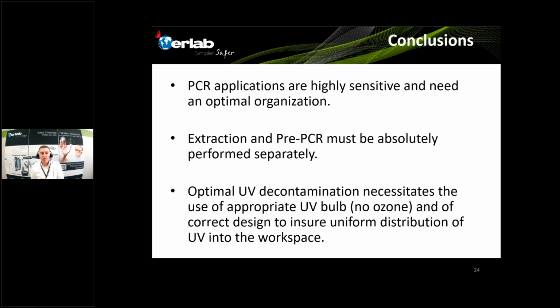And when you select a PCR workstation, it's also very important to ask your provider to guarantee a perfect UVC insulation thanks to an accurate UV lamp with no release of ozone. So thank you for your attention. Now it's time for questions.